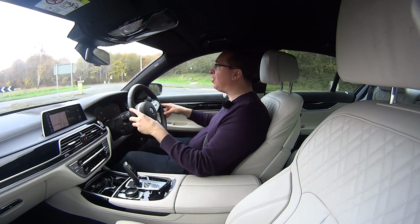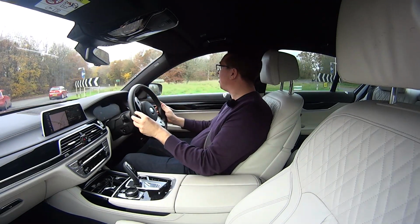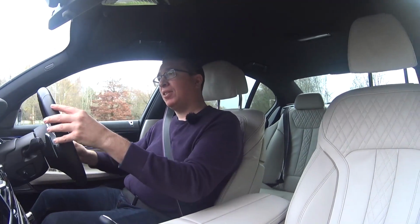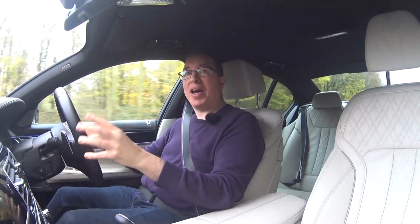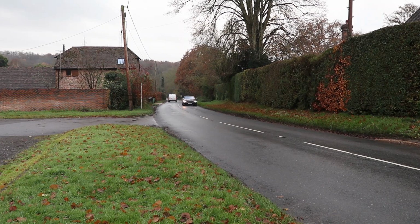But before we do get going, taking this for a proper drive and discussing the inside, we need somewhere to park up. There is a bit of an elephant in the room when it comes to styling, and I think we need to get that out the way before we discuss the inside and the driving experience.